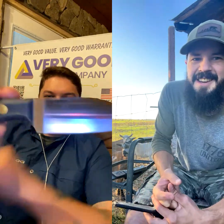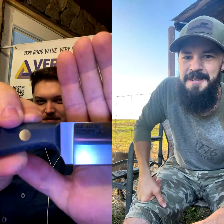And I hate to say it, but as much as I like my Huntsman, I think I like the Hawk even better. Well, carrying around your Huntsman to do all the work things is not practical, but this can go everywhere with you. Yeah, that changes things, having that blade that can go everywhere.